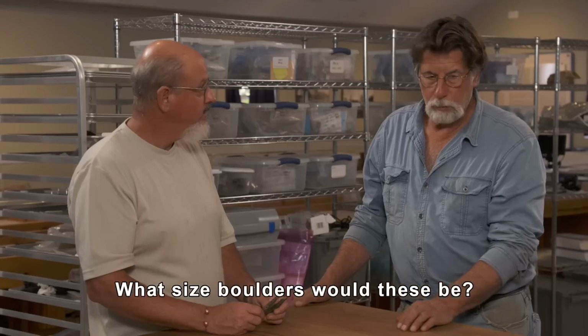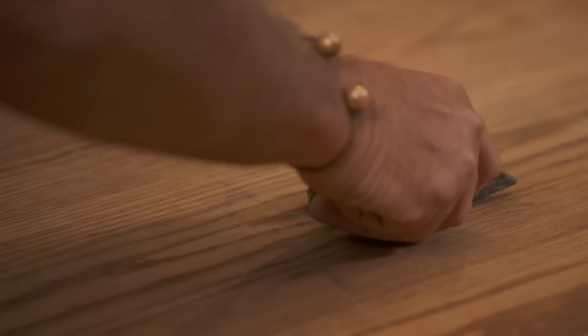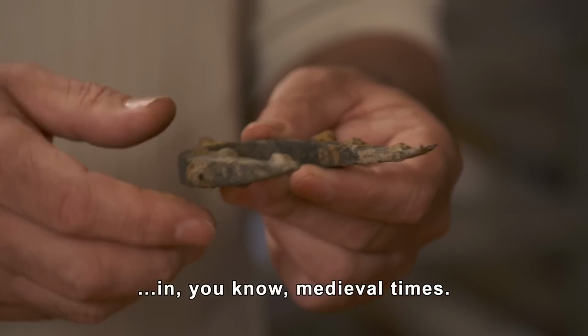Could that have been used with helping pull boulders into place or what not? What size boulders would these be? Half the size of this table. Oh, yes, yeah, that would be perfect for that. How old is this? It's very old. I do know that these were made from medieval times.